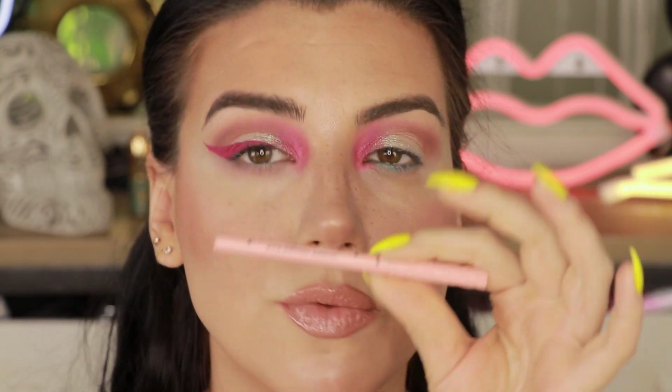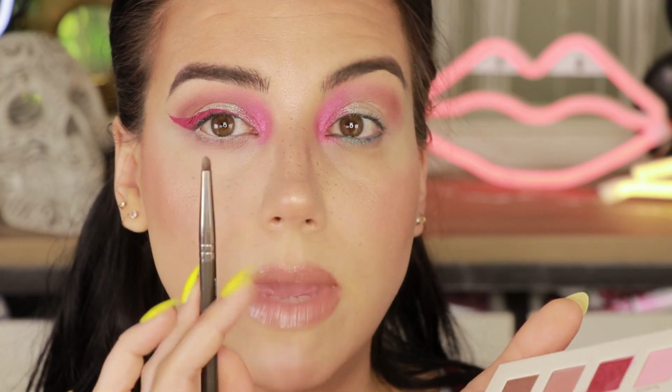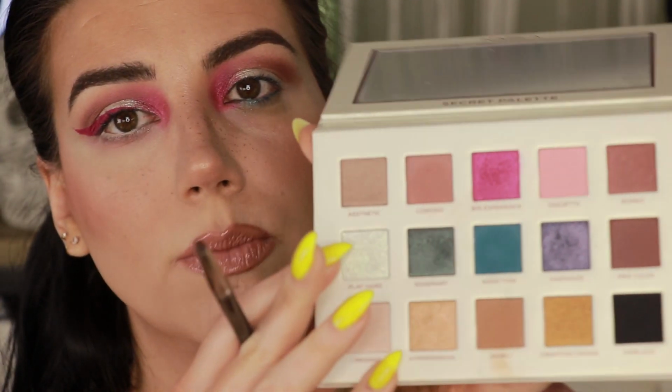And for the waterline, I really want to open that up, so I'm going to take my Benefit Roller Eye Bright and just run that through my waterline. I'm going to take a small Makeup Geek pencil brush and I'm going to go back into the shade Play Hard again. I'm going to add a little bit more of that right here. I'm going to finish this eye, add some lashes, and then we'll change out this lip to something that matches a little bit better.